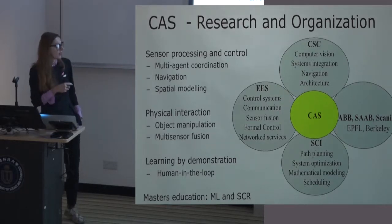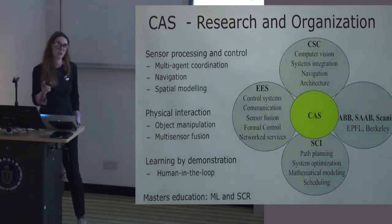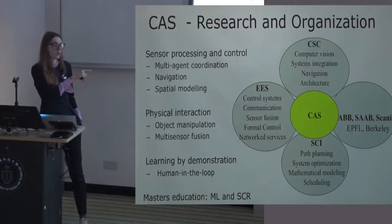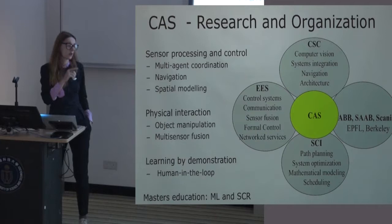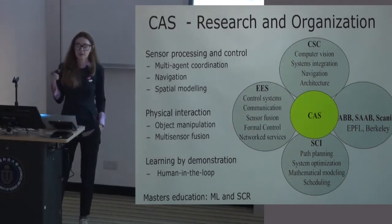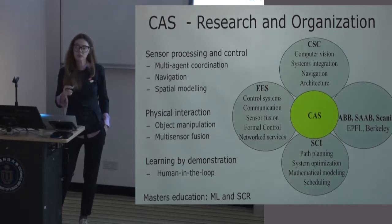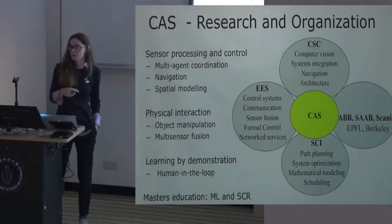One of the things that we have been working very hard with, and this is also open KTH internationally, are different types of master's programs. So the two most popular master's programs at KTH are machine learning and systems control and robotics. This is where we get international students. All courses are given in English, and master theses are also written in English. And this is how we also recruit international PhD students.